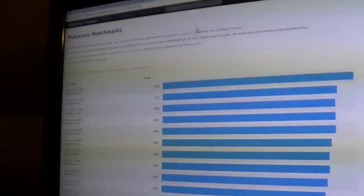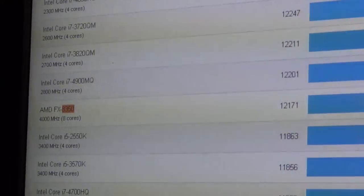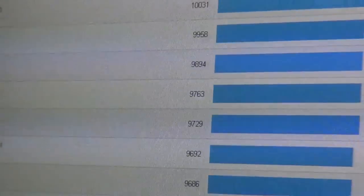Let's go over to multi-core. Let's see. Over to the browser for Geekbench. 64-bit multi-core. 8350. There it is, the AMD FX 8350. 12,171. 12 grand. Versus, let's see if we can at least beat it there. Oh, no, it can't. Core i5 4430, 9 grand. So you're paying more for less. Alright, well, at least according to these benchmarks.